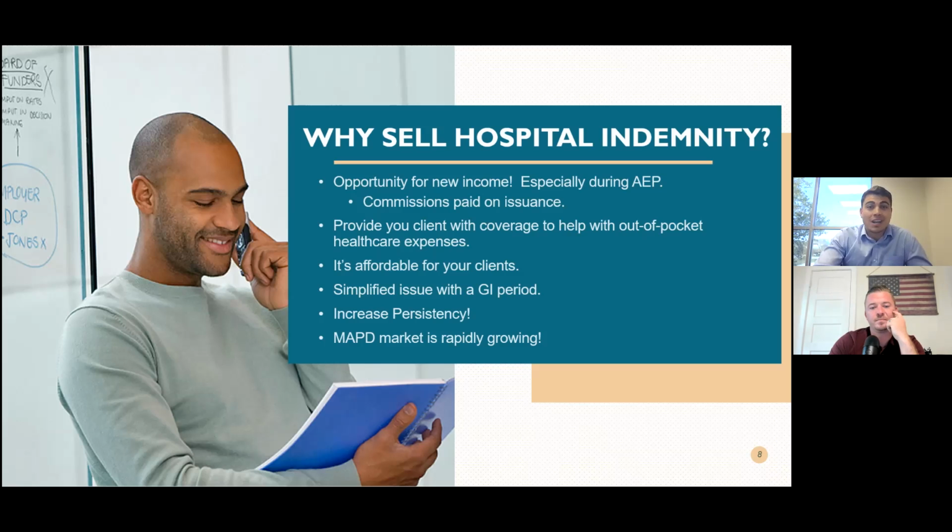It's affordable. It doesn't cost a heck of a lot to do it. You can protect yourself from some of those bigger exposures, like in the hospital, trips to the emergency room in an ambulance, your 20% coinsurance for chemotherapy. We can protect you from a lot of that, and it's not going to cost you an arm and a leg to do it. The policy is easy to write.